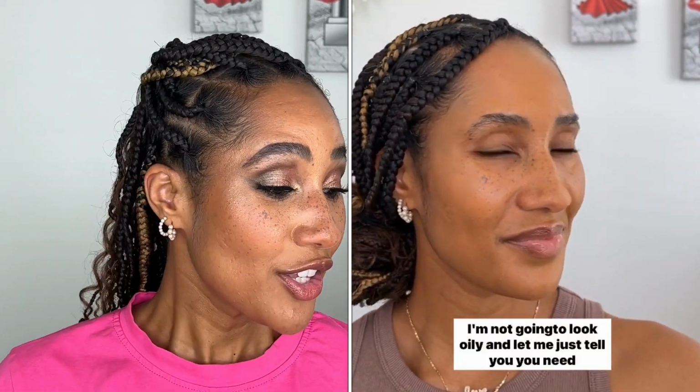Scrumptious. Okay, so those are the foundations I've been loving. Concealer. There's a new concealer that you must, I know, I said must, try. Huda Beauty's Faux Filter Concealer. Whew, ma'am, this was probably my most impressive product that I tried in June. So I have the shade Toasted Almond 5.3G.